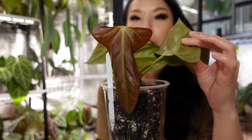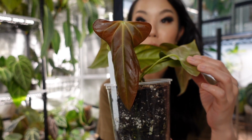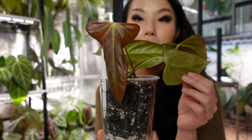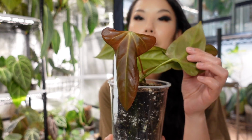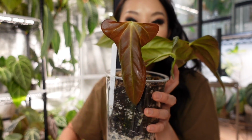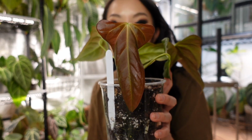So I have high hopes for this one. It is looking really beautiful. I don't know what pappy is in this hybrid, but it has that Ralph Lynam Fort Sherman butterfly shape. And I'm really enjoying this leaf.